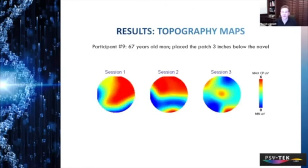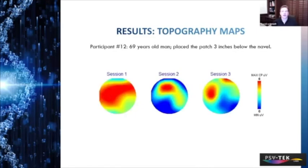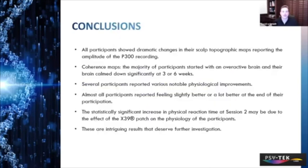Now, again, just in case you're wondering, yes, we had men that also participated in the study. Here's a man, 67 years old. And again, normally you would say someone 67 would have significant decline in their brain function. But here we're showing just within 6 weeks of using X39, dramatic improvement in the health of the brain. And then just one more. Here's a man, 69 years old. We see after 3 weeks in session 2, dramatic improvement, and that improvement continues into 6 weeks.